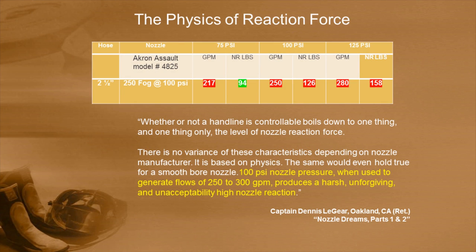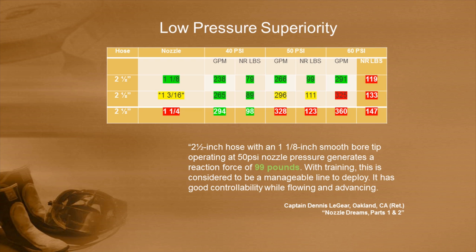So why is low pressure superior? Okay? Because if I take, I'm gonna go back a slide here, if I take that 250 at 100 PSI fog nozzle, I pump it at 100 PSI, flowing 250 gallons a minute, right? Standard 2.5 target flow. I'm getting 126 pounds of nozzle reaction. I go to 1¼-inch smoothbore at 266, I get 99 pounds. If I drop that nozzle pressure by 10 PSI and I pump that 1¼-inch at 40, I get 238 gallons a minute, which I'd say is a pretty acceptable fire stream for a big fire, and I get 79 pounds. That's 50 pounds less nozzle reaction than the 100 PSI fog nozzle.